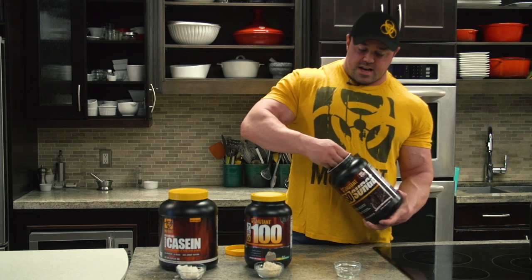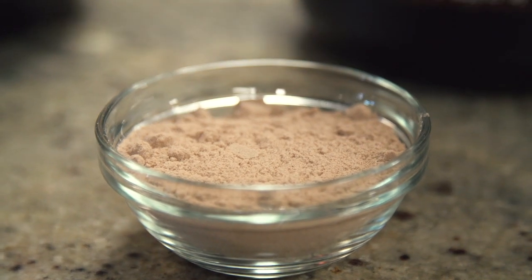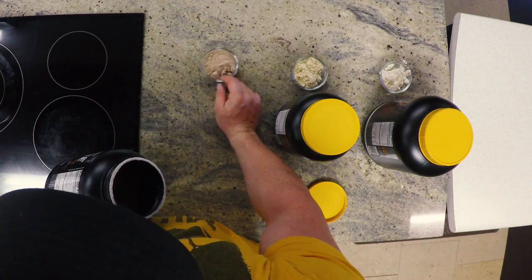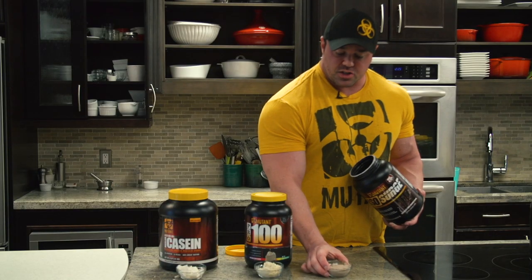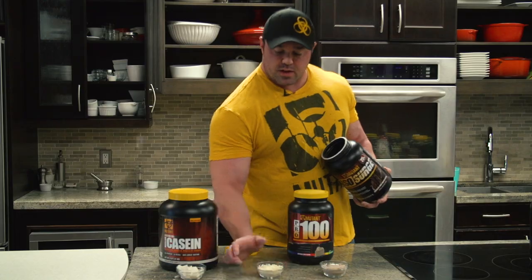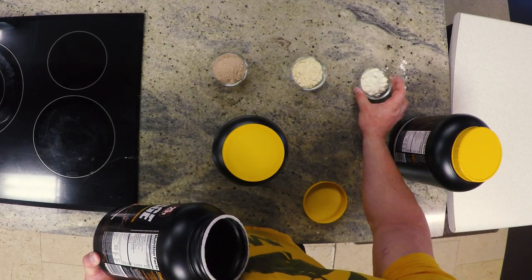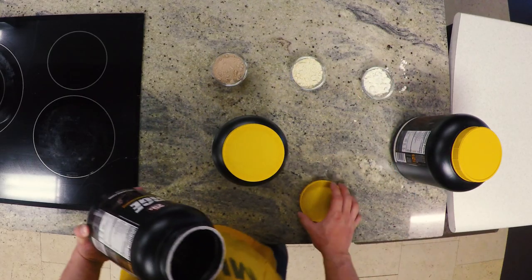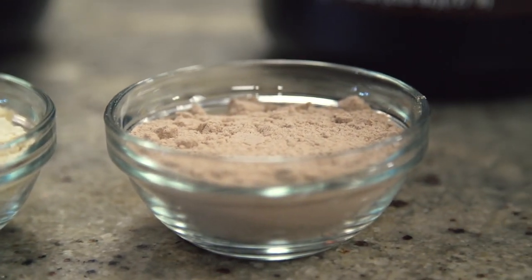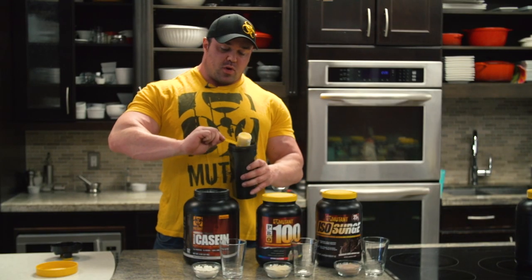And if you look at the consistency of this powder, see the difference? It settles even flatter. It's a lot finer. You give it a little shake like that and it goes totally flat. You give that a little shake, it takes a while longer. And this, you give it a little shake and it still stays fluffy. So that's how the powders differ. So I'm just gonna mix up a scoop of each one of these and about a cup of water.